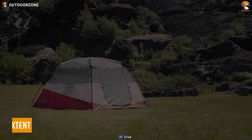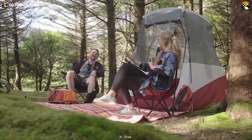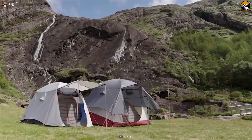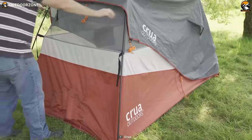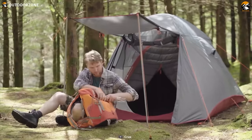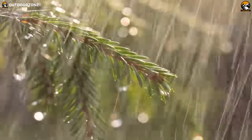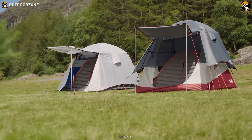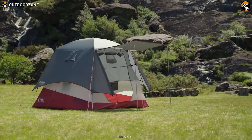Next on the list, we have this Crua Extent, a game-changing tent that promises to revolutionize your camping experience. With its lightweight and 5000 HH waterproof design, you can rest easy knowing that you and your gear will stay dry even in the heaviest rain. But what really sets this tent apart is its vertically expandable design, providing you with extra headroom to comfortably move around and stand up inside.